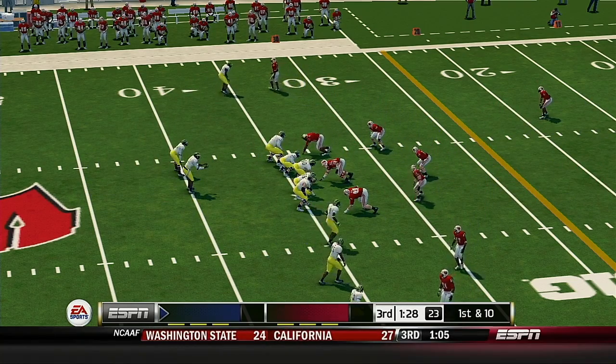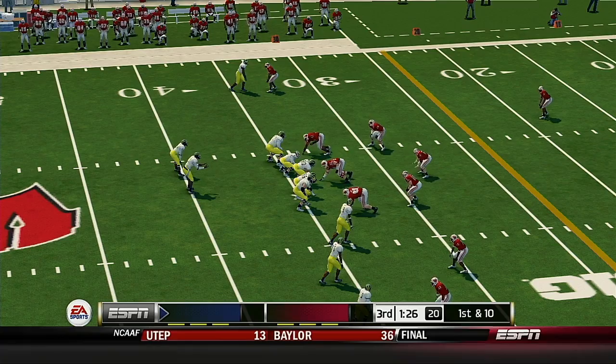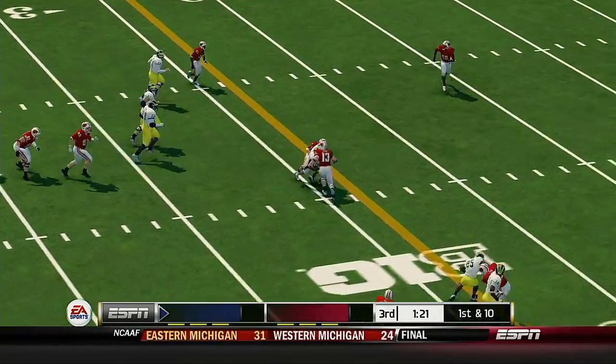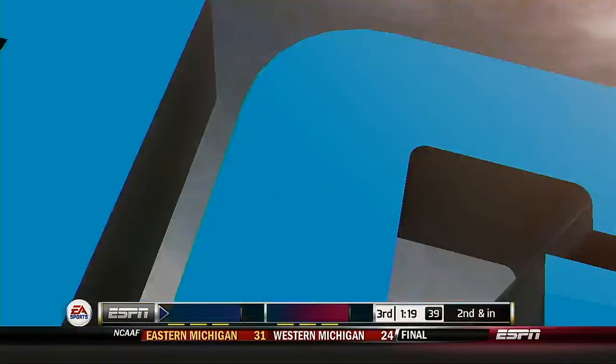You can't block me. You can't block me. Get up. Down. Get up. That's a great tackle at the 25-yard line.